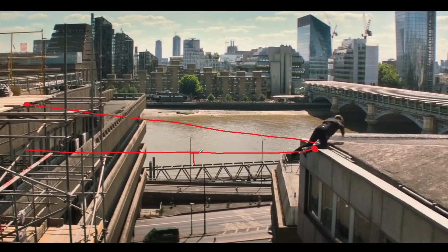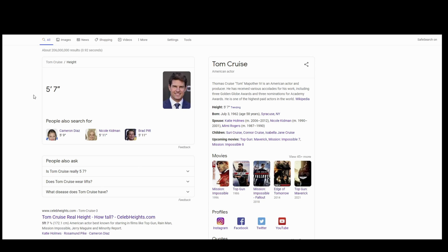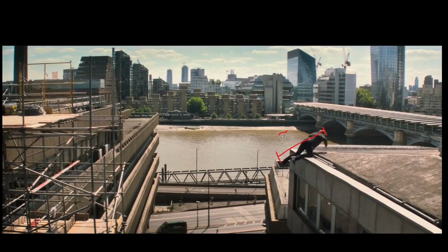This line must be parallel to this bridge as it is a train bridge and train tracks must have a gradient less than 2% in a city to code, meaning this line is parallel to the ground as well. Given that Tom Cruise is a 5'7" guy, we can assume in this shot the total length is about 5 feet 6 inches due to the parallax from the camera as well as how his arm is reaching out making him stretch more and seem taller.